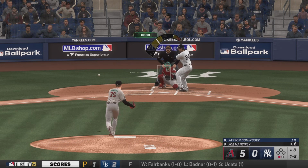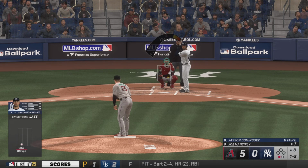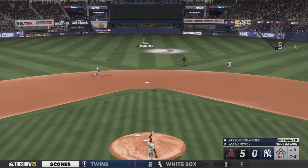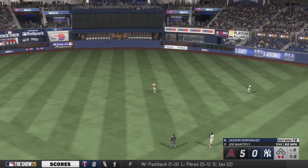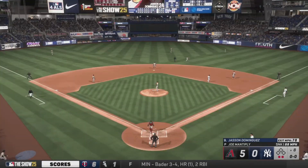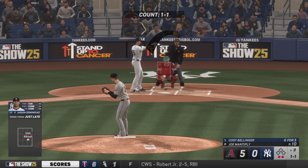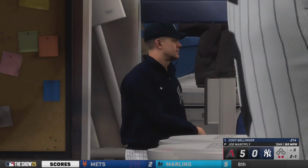1-2 now. Good job to fight that one off. One down, base is empty. Fly ball center field. McCarthy hauls it in, 2 away. Here comes Cody Bellinger. Next offering misses. Ball 2.